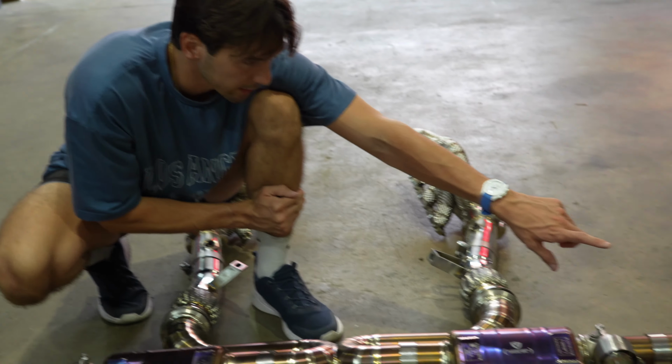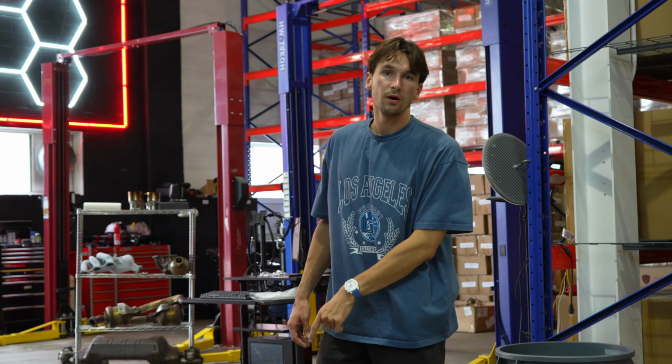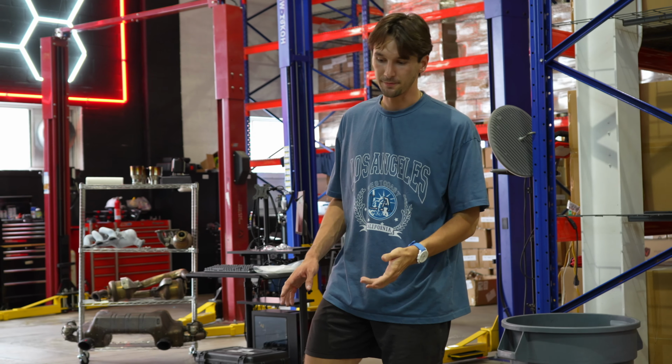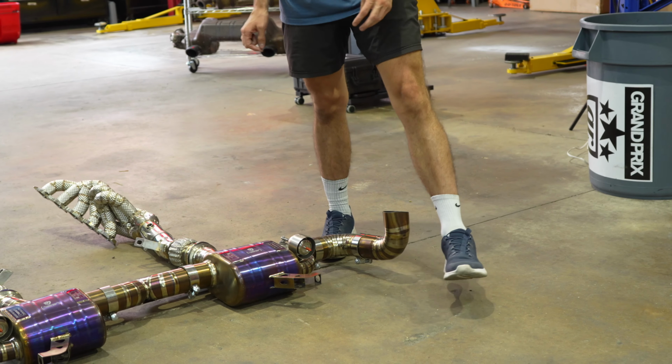System runs out unrestricted. We like to keep it as one outlet. There's other companies that split it. It's not the best thing for flow when the exhaust is exiting out of the bumper. We keep it single, and you just get the 3-inch section out of the bumper.